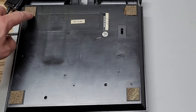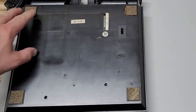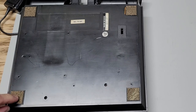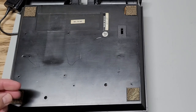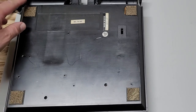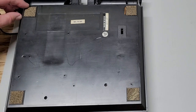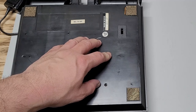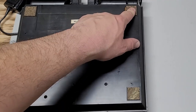This is the original foot pads that they have, or the bottom pads. They are rock hard, but they are the original. They're not brittle where they're coming apart, where I've seen some like that. So it's okay to leave it on. I think when they start to fall apart and they start staining whatever they're sitting on top of, like my shelf, then I'll have to replace these. But I'm going to leave them on for now.